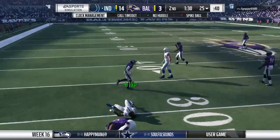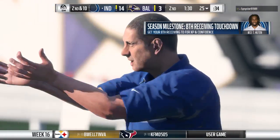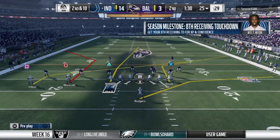He couldn't quite hold it. Got hit. Ball pops out. Incomplete. That would have been a great catch, but it's real difficult to hold on to it because it was contested all the way. Would have been a great play if he'd been able to haul that one in.